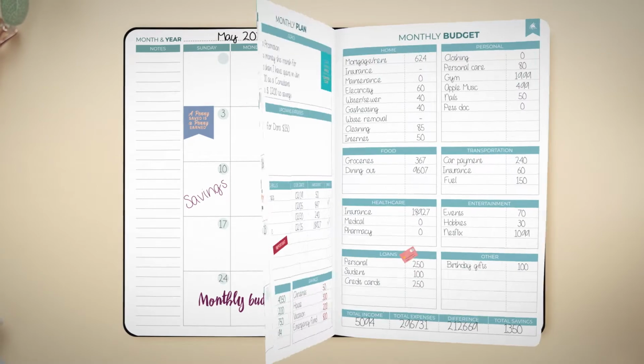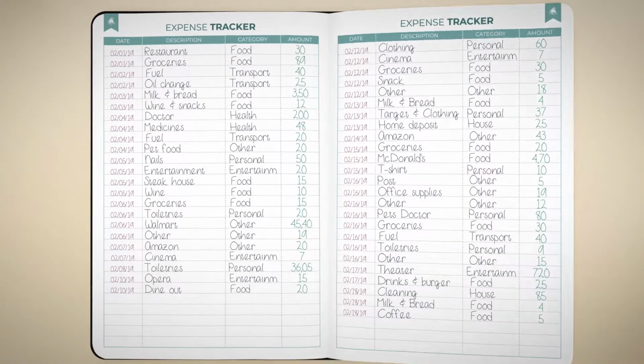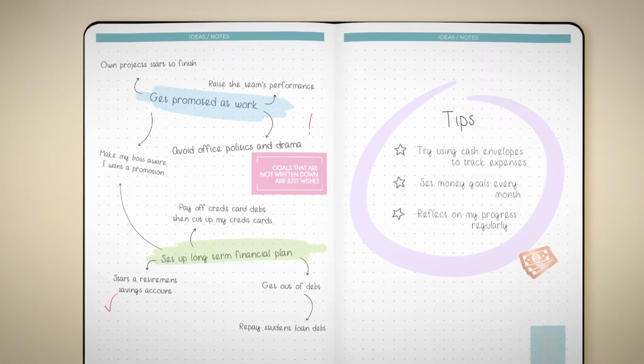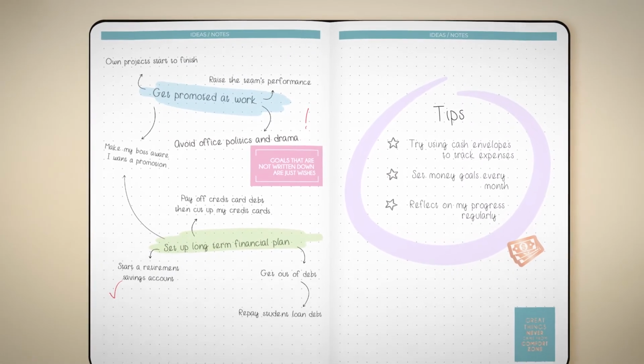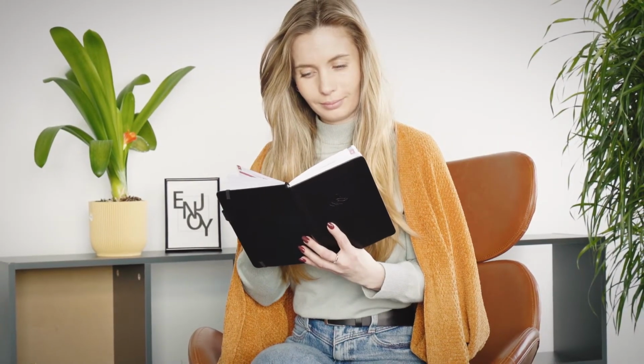Throughout the month, record your day-to-day expenses using dedicated expense tracking pages. Each monthly section also includes 2 empty dot grid pages that you can use for notes or to customize any other way. At the back of the book, you will find plenty of extra tools to stay on top of your finances all year round.